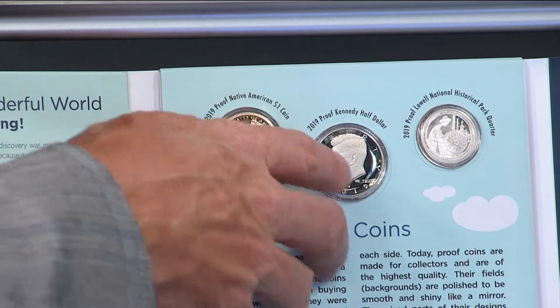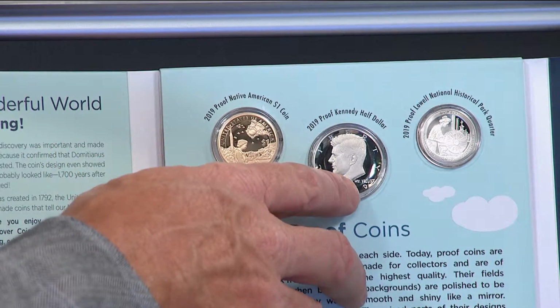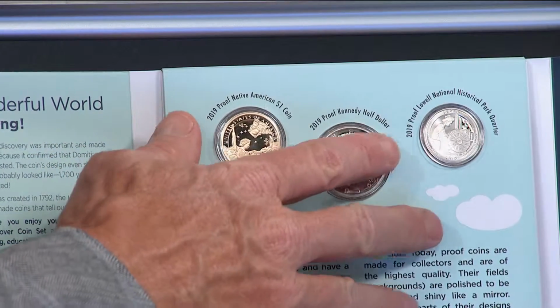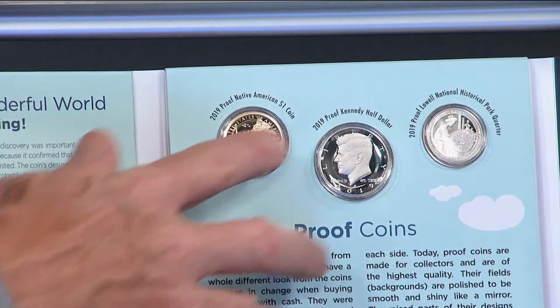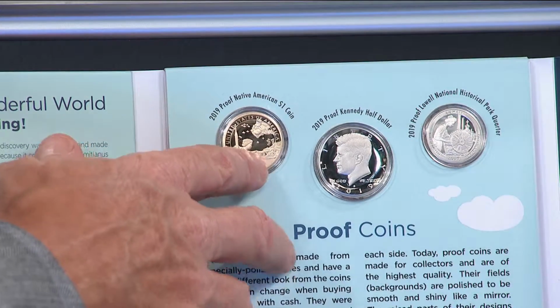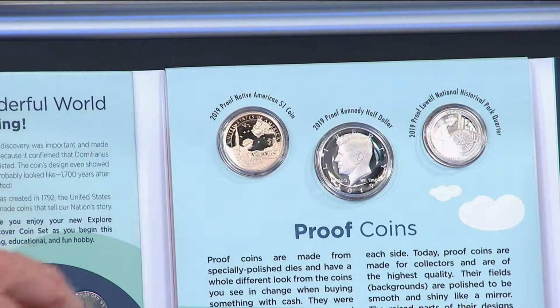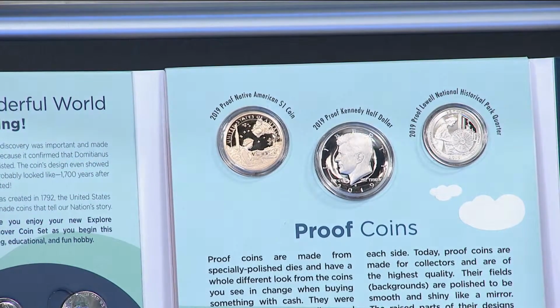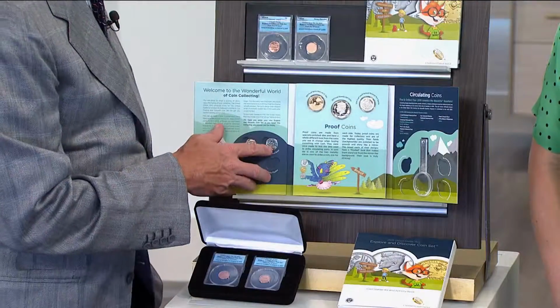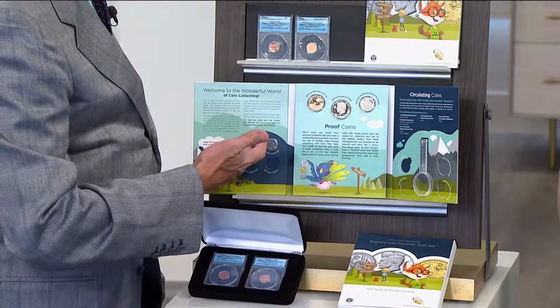But still, I mean, look, if I certified this Kennedy half dollar in a proof 70, I'd probably sell it for $99.95 because it comes out of this set. Same thing here, same thing here. I've seen this coin, as a matter of fact, out of the rocket ship, which was $50,000 in the limited edition, sell for $100 certified. But then you're going to have the dime over here to show the uncirculated coins. Remember, they're showing kids about coins, about proof coins, and about uncirculated coins.